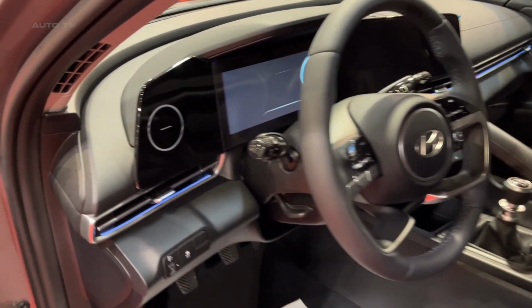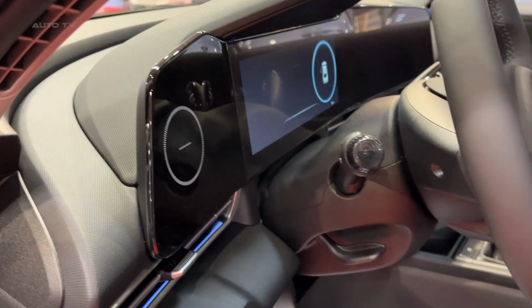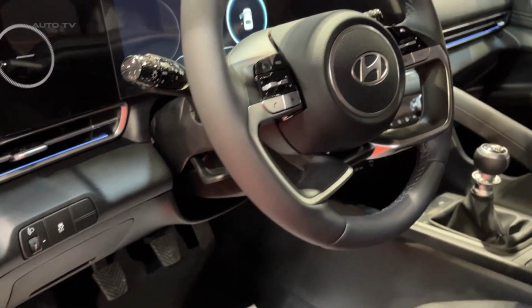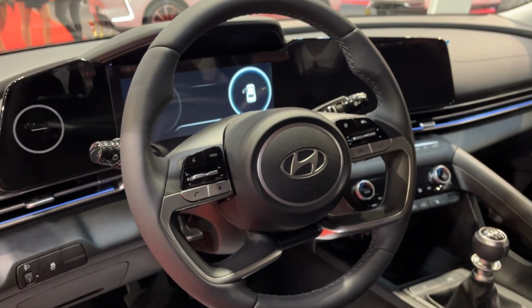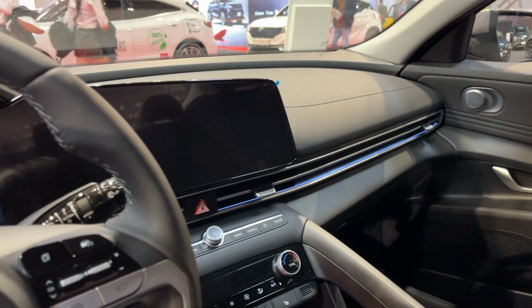Additionally, the vehicle now comes with a redesigned wireless charging pad, one front USB-C outlet, and two USB-C ports in the back. The limited grade of the Elantra takes the luxury up a notch with H-Tex leather upholstery for the seats. Both the N-line and limited trims will feature an 8-speaker stereo system, adding to the car's premium feel.